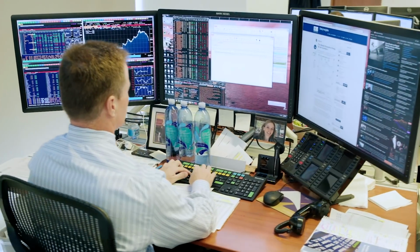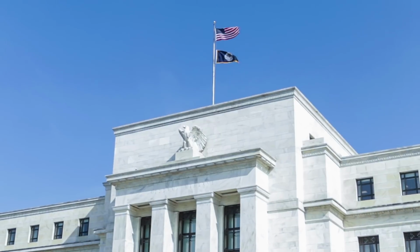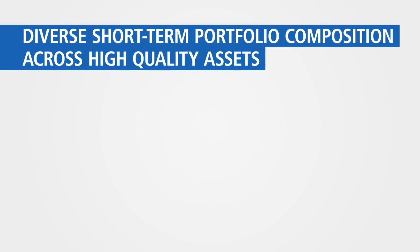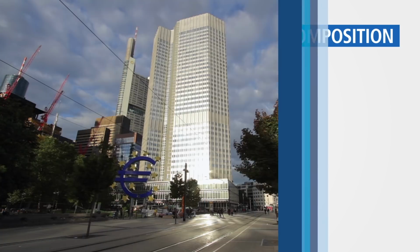With short-term strategies really focused on the front end of the yield curve, their interest rate composition can be ranging from 0 to 1 year. In fact, in the current yield curve environment, short-term treasuries can withstand a recalibration to higher rates, and that's simply because of where yields are at the front end of the yield curve right now. The composition of higher rates, and more importantly, the diversity of portfolio composition across a variety of high-quality assets in the investment grade, including treasuries, corporates, and structured products, make the potential for absolute returns likely over the foreseeable future.